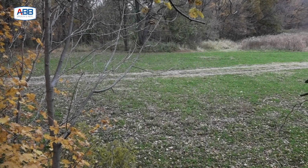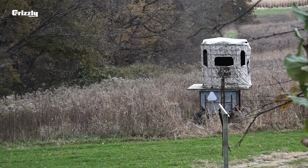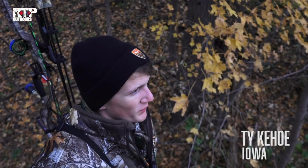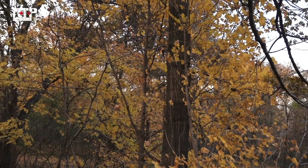It's the night of October 26th. We came out here this morning and we saw a couple does and a buck, but tonight we're set up over a clover plot, and the temperature went up from this morning, but hopefully the deer still move and we have better luck than this morning.